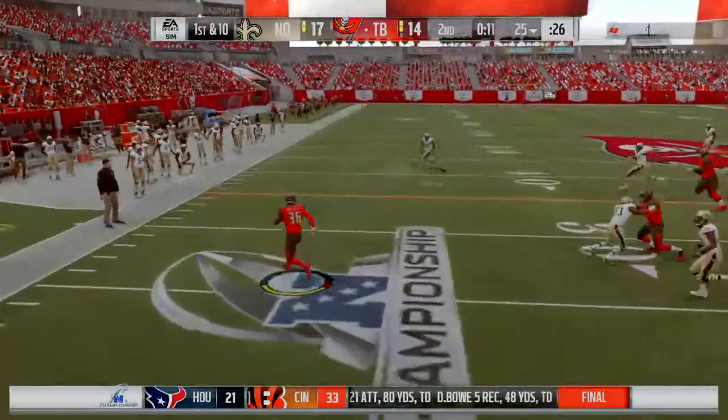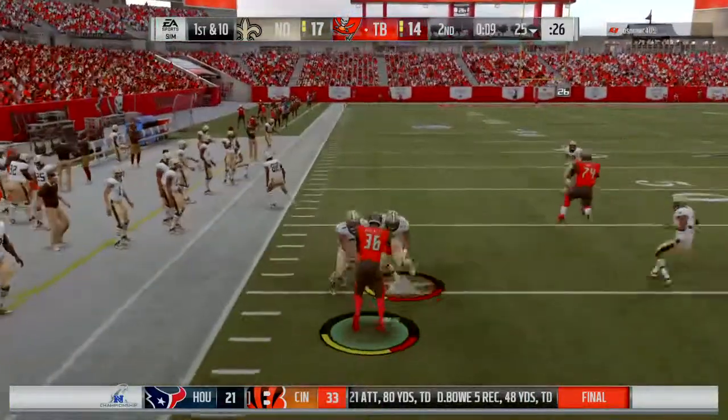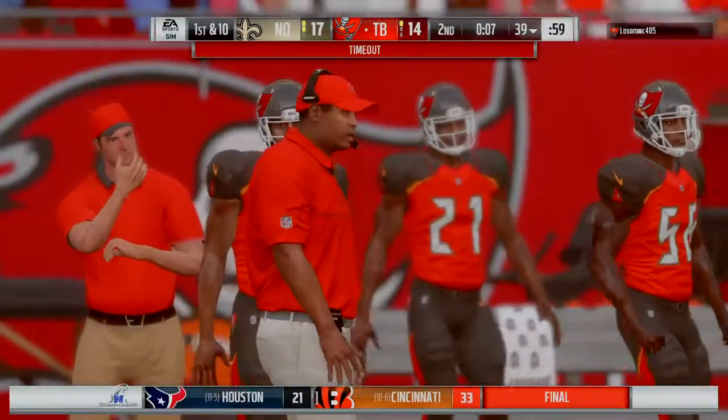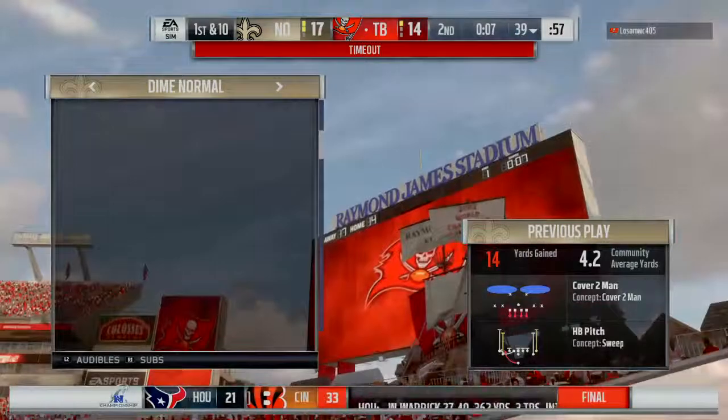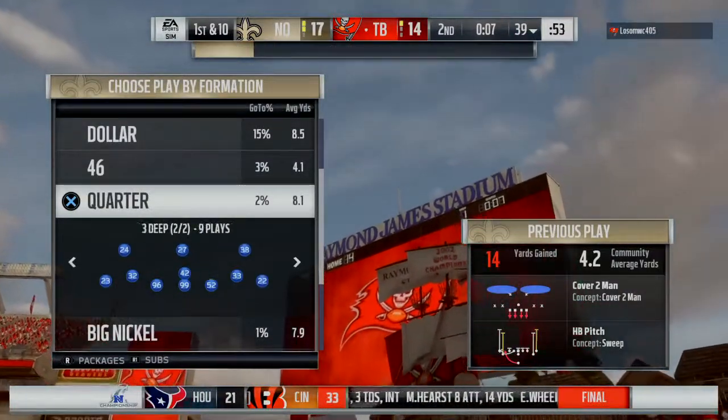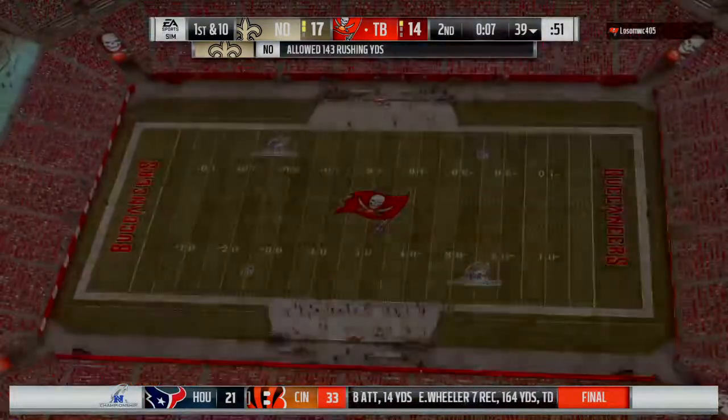Now they'll run it on the toss. Stay in bounds. One more quick play and then another timeout if they hurry. We'll see.